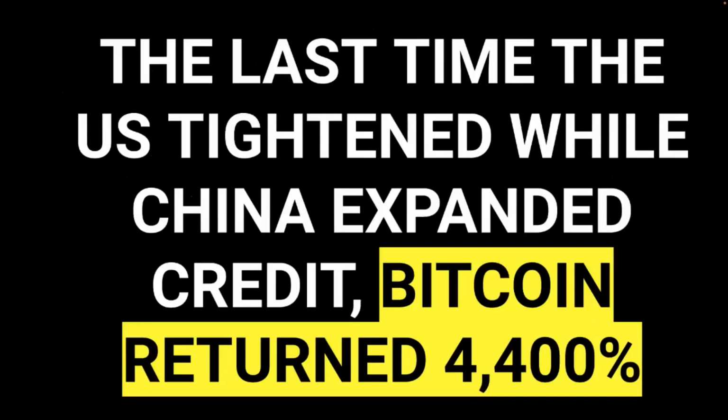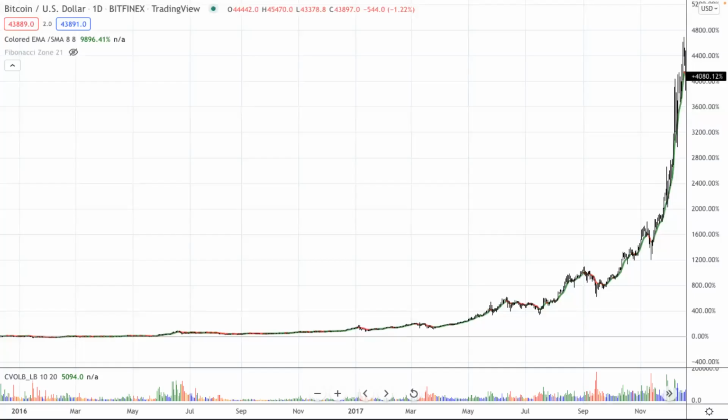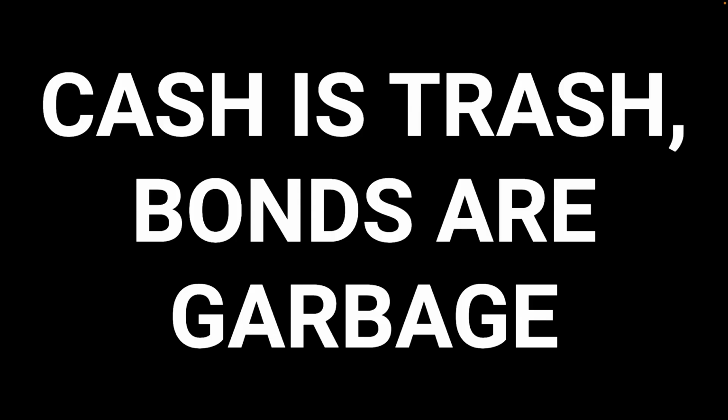Now, the last time the US was in a tightening cycle, while China was expanding credit, 2016 to 2018, Bitcoin returned 4,400%. So that's what we've been predicting would be the general case for markets this 2-year stretch. And so far it's playing out really beautifully. So that is very exciting as we continue into 2022 and beyond.